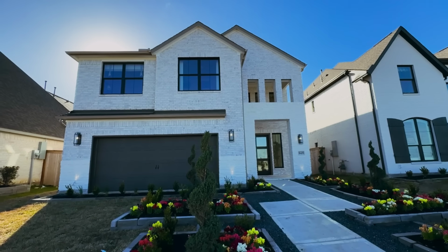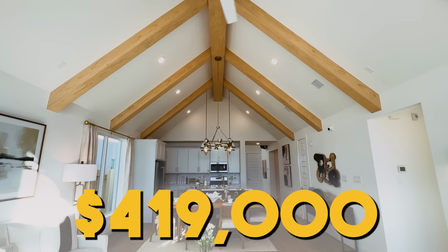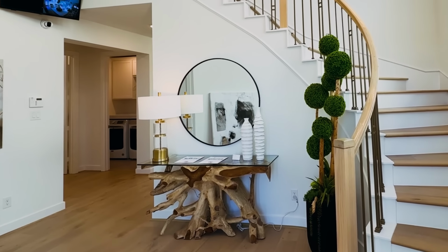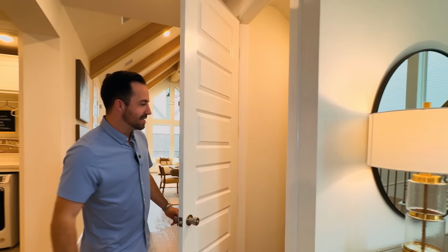Now, this is their Staten floor plan, and this is the floor plan you can get for $419,000. It's 2,600 square feet, and it's got kind of an interesting entryway. It's got this nice landing area. You could definitely do the whole Westin Christmas tree thing over here. As we head on into the home, first thing you're gonna see is tons and tons of storage. I mean, that's absolutely massive.